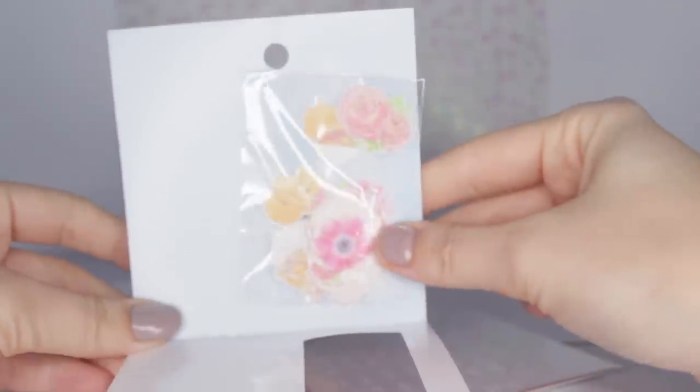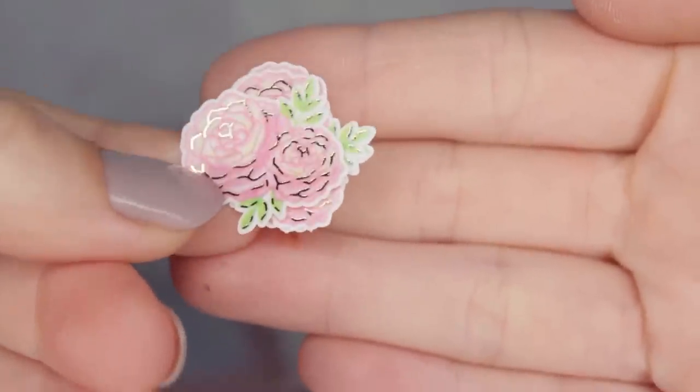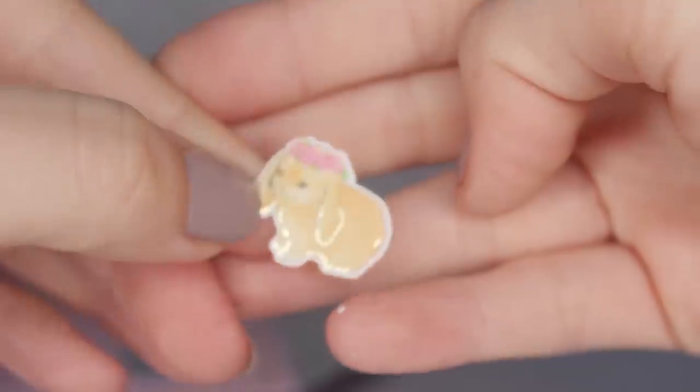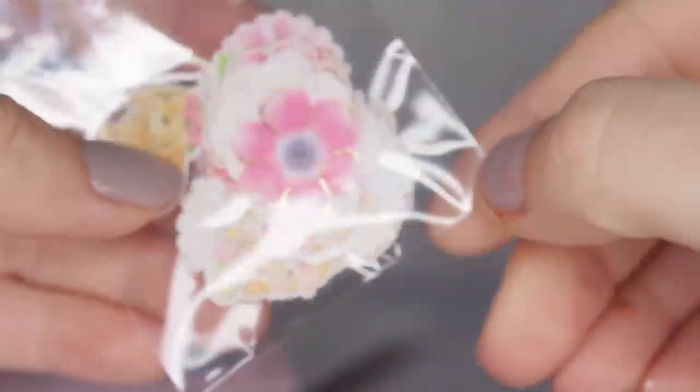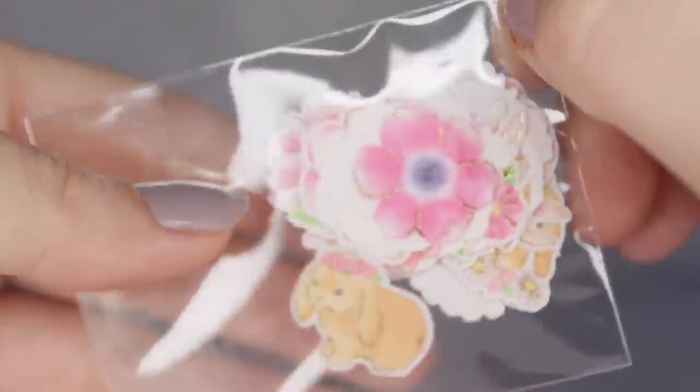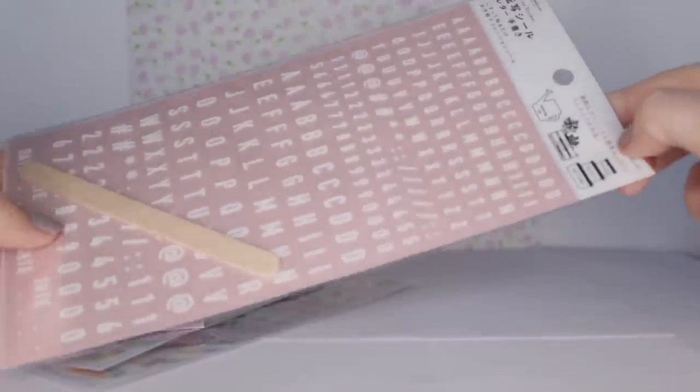It's like a bottle, but it's a bit deceiving. You don't get that many stickers in there. And they have gold foiling, which I thought was a nice touch. So there's some flowers and some cute lop-eared bunnies with some gold foiling as well. This set is mostly flowers, but I think I'll be able to use all of them in resin at some point. And this last pack is just like letters and some numbers.